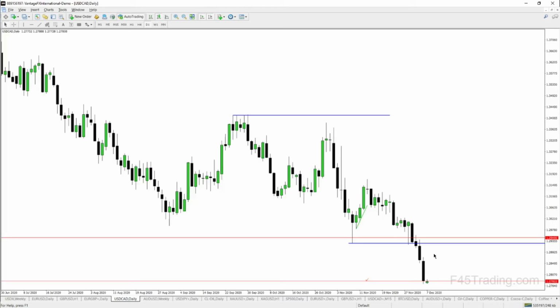And again, don't forget, UsCad does have an interest rate decision coming up on Wednesday, so just watch out for that. We could see some erratic price action that could take you out on any trades on this guy, so you may want to wait until after this week to trade UsCad.